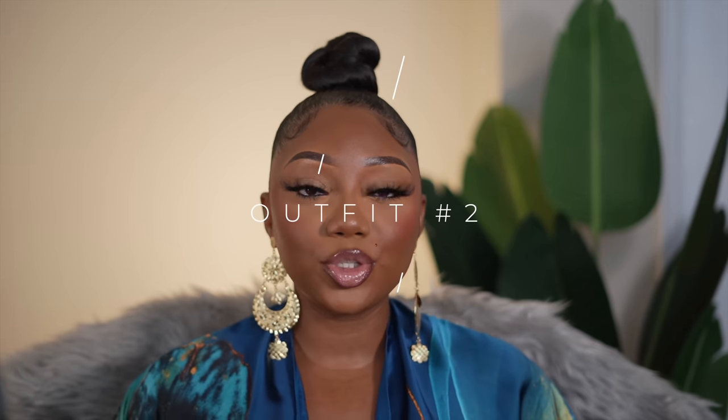All right, y'all. So outfit number two is this other two-piece that I also got from Fashion Nova. I think it's so cute and it was so perfect for the occasion. I went on a catamaran and it was so much fun. The breeze was blowing and I just thought this would be perfect for that day. I believe I got this in an extra large because of the bottoms. It zips in the back.